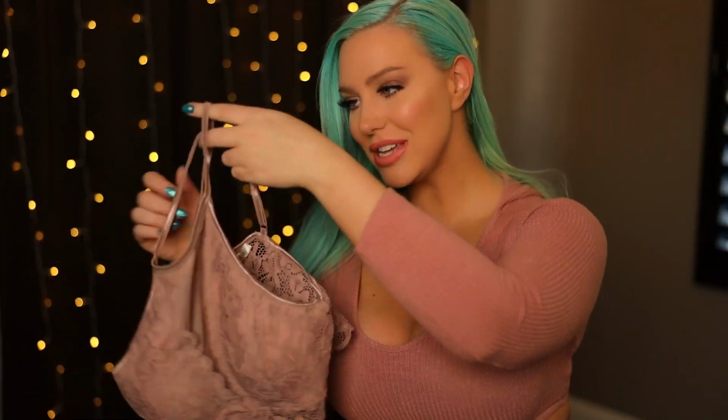The next one we have is this one, our other mauve number. The light grandma-ish pink, basically. I really love the ones that are kind of halter style, but then they have this nice mesh window so you can still see cleavage. I like that a lot because I stretch a lot of these out, and you can definitely see a lot more cleavage when it's stretched out. In the right light, it's just very sexy.